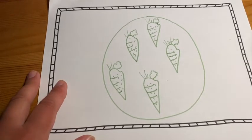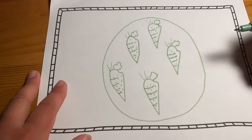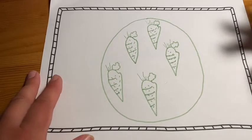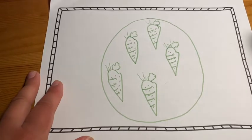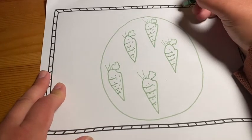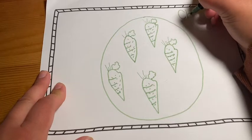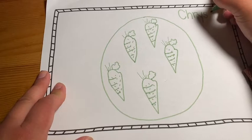Okay, it is time to label. Remember, when we're doing a scientific drawing or drawing a picture of something for somebody, sometimes it's kind of hard to tell what it is, because if I was to show this picture to somebody, they might think, Mrs. Mac, did you draw some ice cream cones? No way, these are chrysalises, right? So let's write chrysalises, or chrysalis, up at the top. Chrysalis.